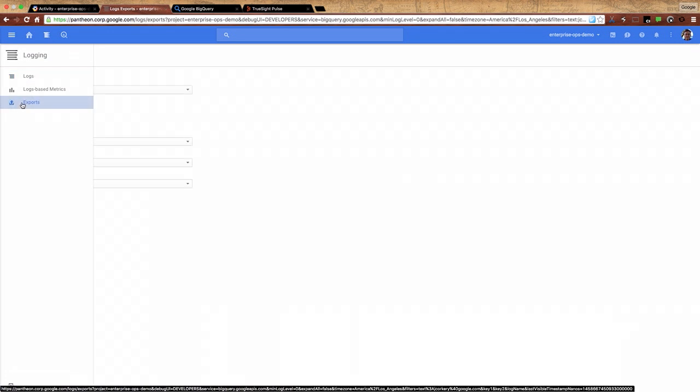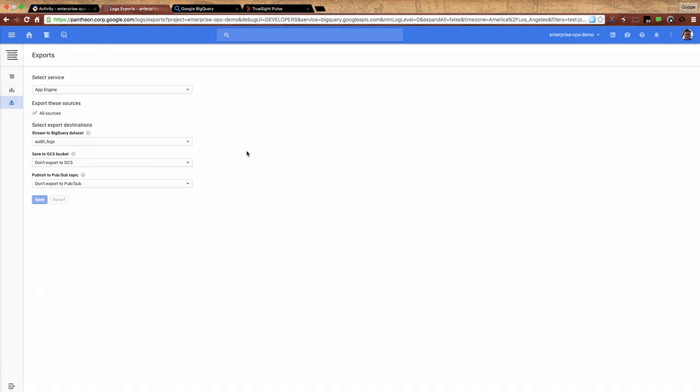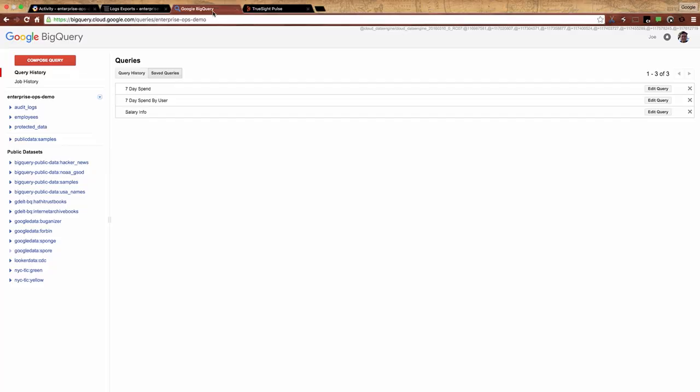By virtue of this integration, you can also take advantage of the export capabilities. So I can export these logs for long-term archival and storage to cloud storage. I can also export them to BigQuery, which is actually very valuable because it gives you additional types of insight. And I'm going to show you that right here.